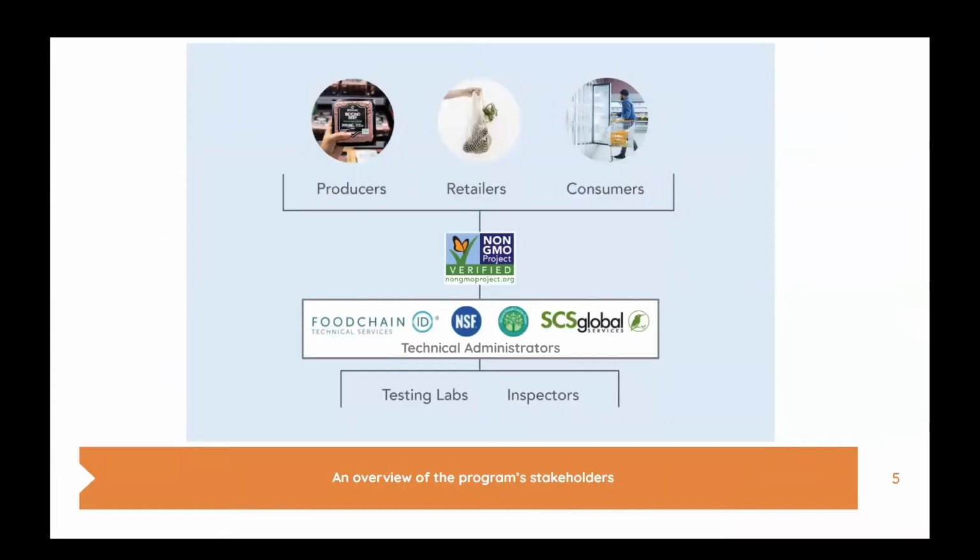The very first step for anyone looking to enroll in the program and get started with the process is to decide which of those 4 technical administrators they would like to work with for the product evaluation. All 4 technical administrators use our standard to do that product evaluation. So regardless of who you choose, you would end up with that Non-GMO Project verified seal, that little orange butterfly.